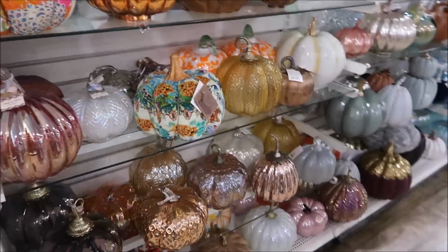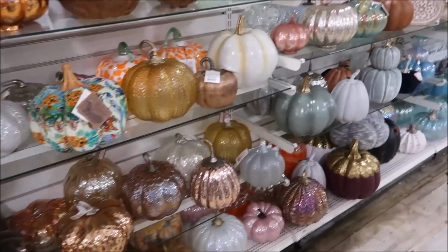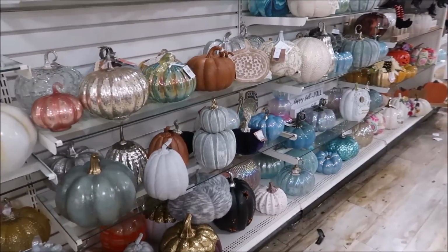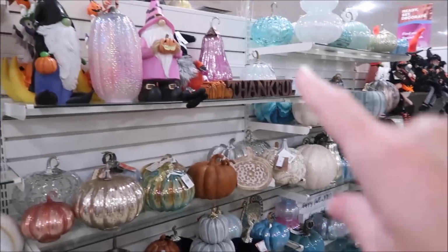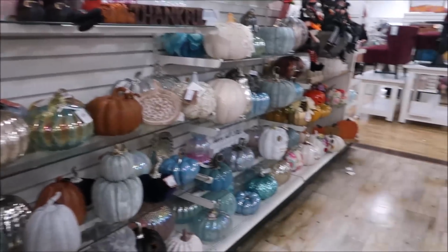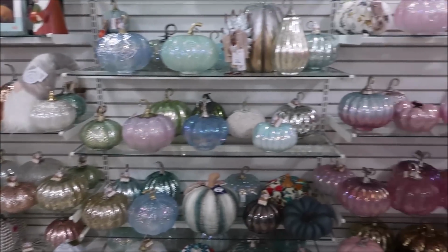They have tons of pumpkins, so whatever color you're looking for, they have a lot here to choose from. They have this whole side of pumpkins, and even a different shaped gourd right there. But then over here on this side, they have lots more pumpkins.